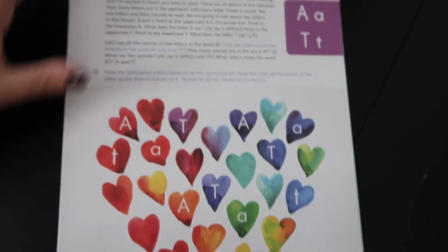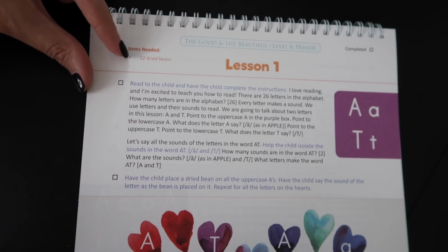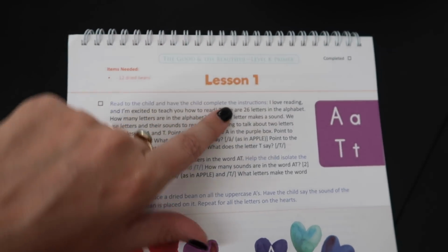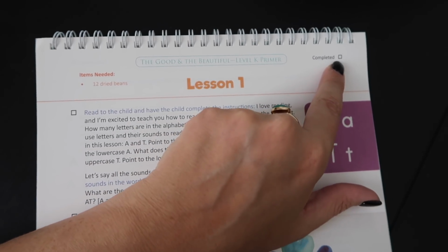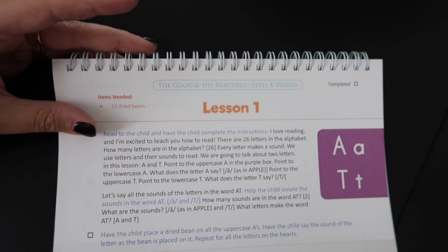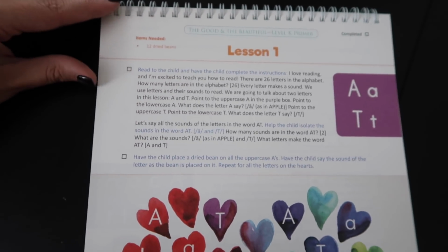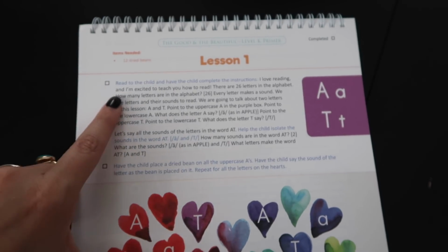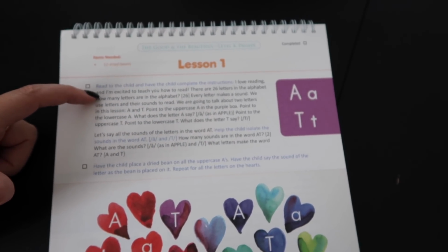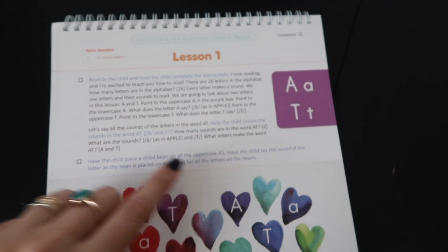All right, so as far as actual lessons go, you'll see up here it tells you the items that are needed for the lesson. You'll need 12 dried beans for lesson 1, and then it has a little completed checkbox. If you are like me, you live for the check box. Anytime you can check off something, man, it's a rush, right? It's like skydiving. Okay, so it just goes through and tells you what to do. And in blue is your instructions, and then black is sort of what you're supposed to say.